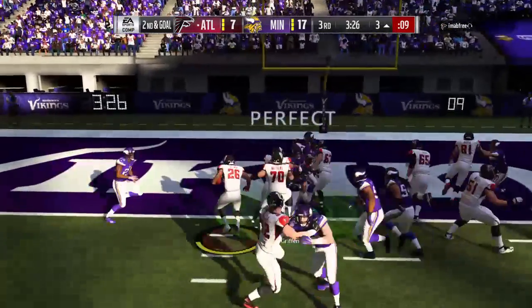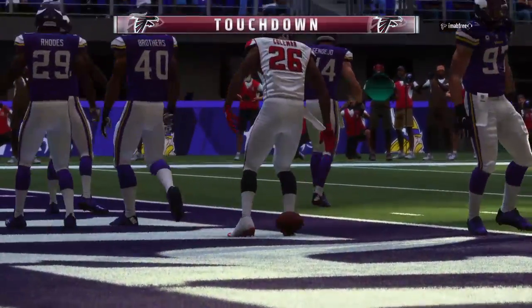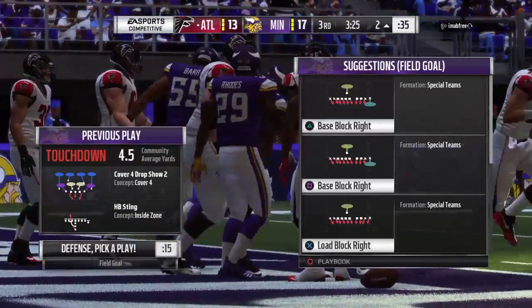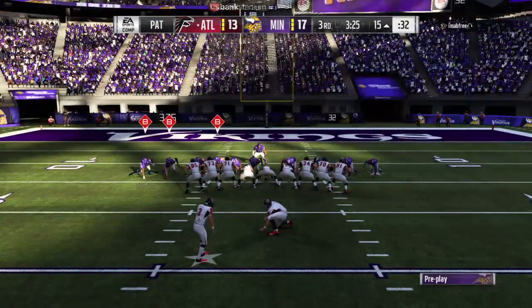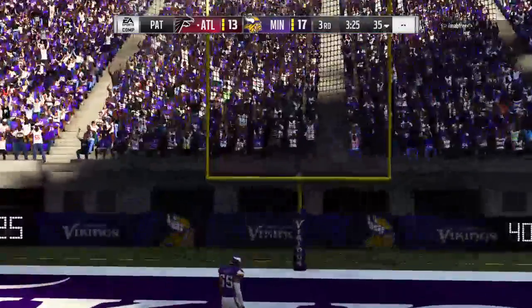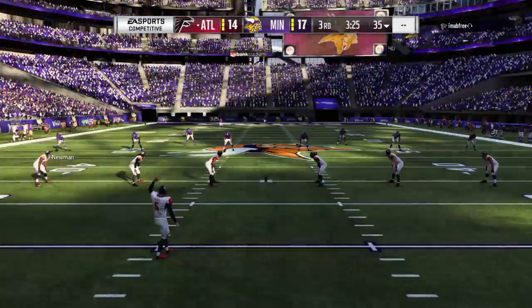It's Coleman here. And he will take it in for a Falcon touchdown. Tevin Coleman, a 3-yard touchdown run. And the Falcons have cut it to within a score. Bryant's extra point up and good. And the lead's down to a field goal at 17-14.